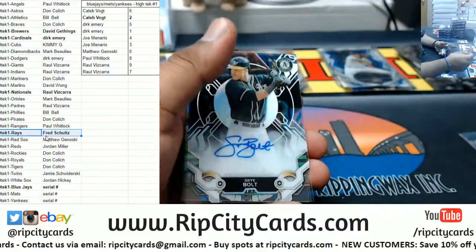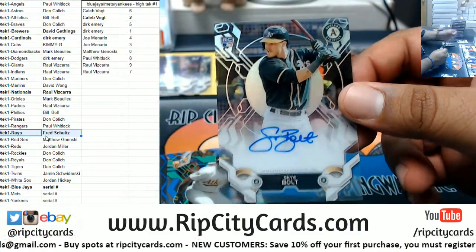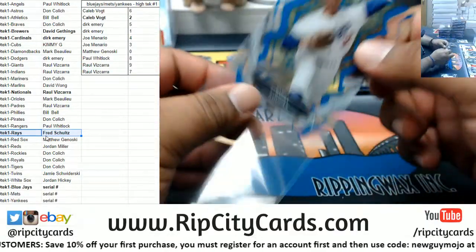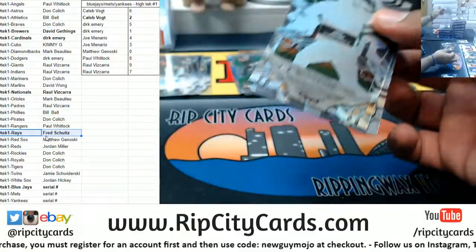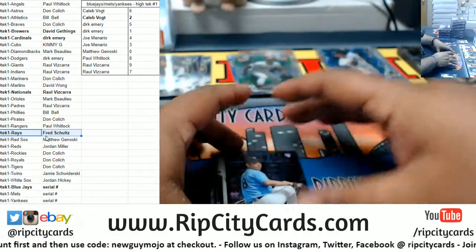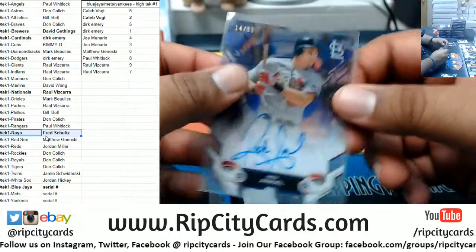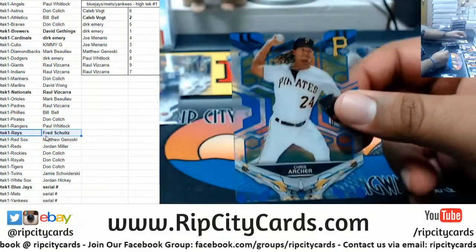Gallo, Andujar, Cedric Mullins, rookie, Orioles, Sky Bolt, A's rookie auto, Rickey Henderson of the A's to 150, and Koufax, Dodgers. Abreu, Ken Griffey Jr., the future tech for Kikuchi of the Mariners to 99. Rick Ankiel, Cardinals auto. Robbie Ray to 99, D-backs. Chris Archer, Pirates.